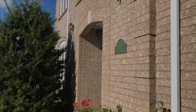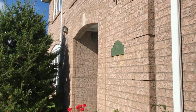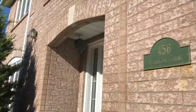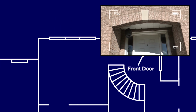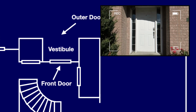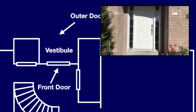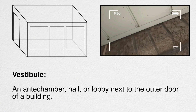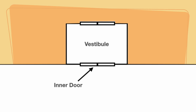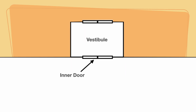So, before this winter sets in, I would like to build a front vestibule in front of our front door. That's the video I made back in 2019. I was asking people for suggestions on how I could best enclose this front area to create a vestibule at my front door.